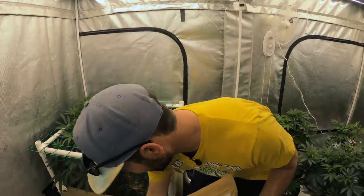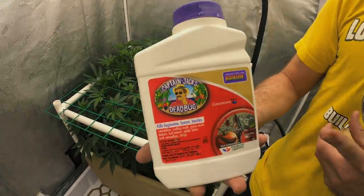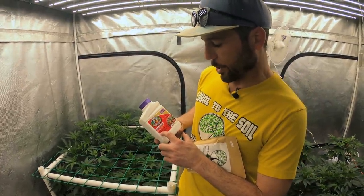And one more that's kind of the big guns is this product right here, Captain Jack's Dead Bug. The brand doesn't matter, it's just an affordable percentage. So in here, there's an active ingredient, spinosad.